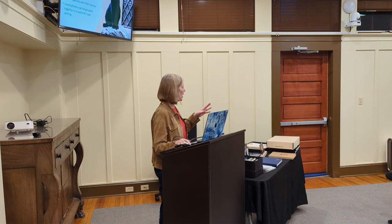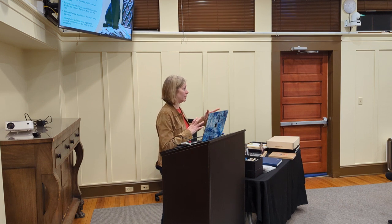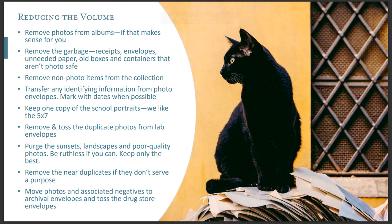All right, so loose photos for now, just group all your loose photos together, because they can be probably the most overwhelming part of the job. You've got different sizes and everything. So, reducing the volume, these are some steps. Some people like to do this, some people don't. If you're downsizing, removing photos from your albums may make sense. If nobody's looking at those albums anymore, they've been boxed up in your basement, it might make sense to take the time to remove your favorite photos from those albums and only have those scanned.